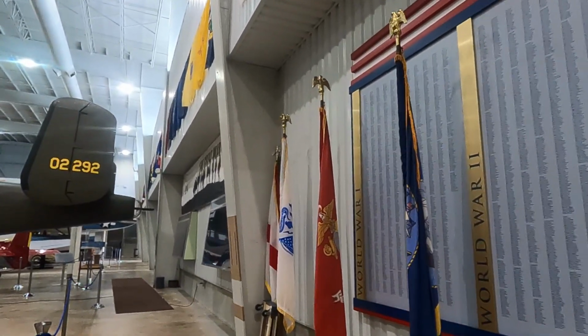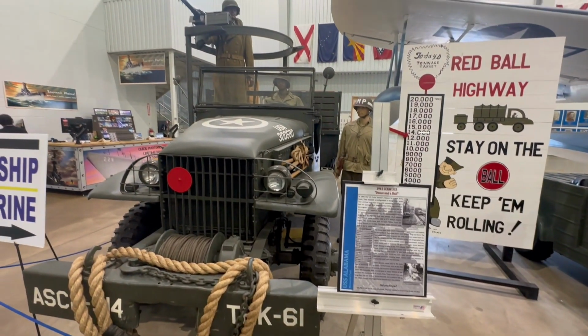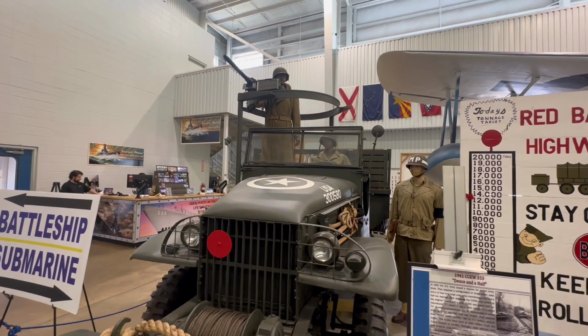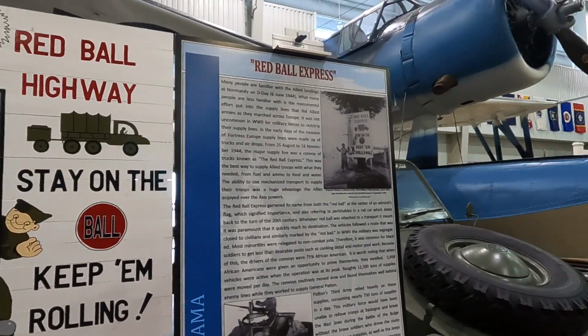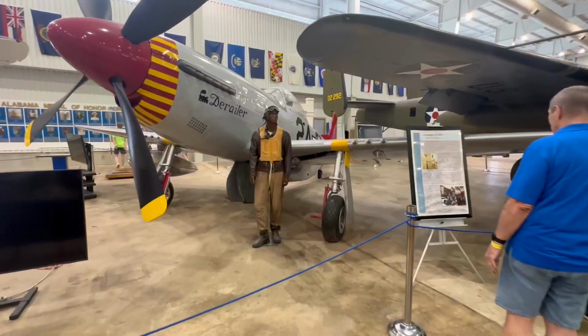Other parts of this pavilion that are notable is the Red Ball Express display. The Red Ball Express was mostly made up of African American men who were not allowed to see combat during World War II due to racial discrimination. These men ran supplies to the front lines during the war.